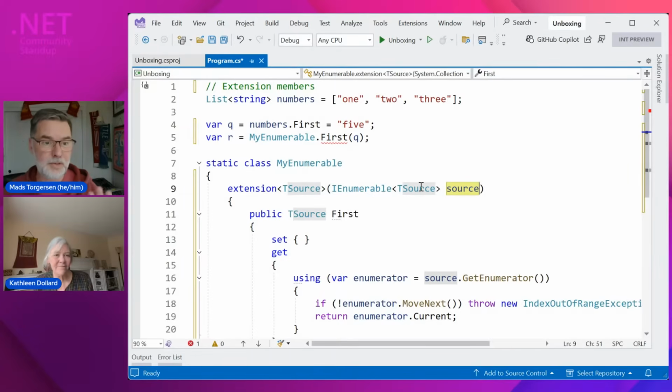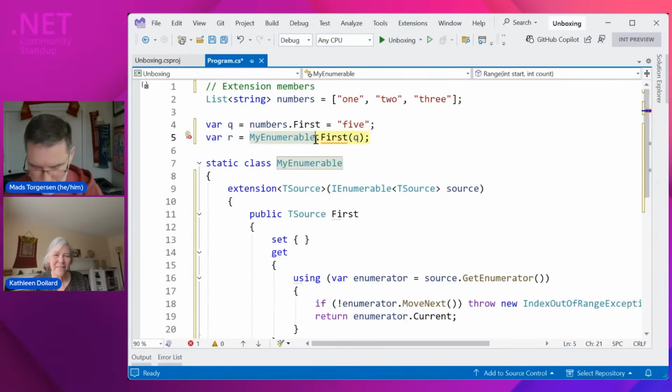So now we have the syntactic paradigm lined up, and some of it is working today. Now you notice, of course, there's not a first method on the static class there. But what if there were? How do I disambiguate when it's a property? Same thing that you've been doing for two decades now with calling the method statically. How do you do that with a property? Let's see.